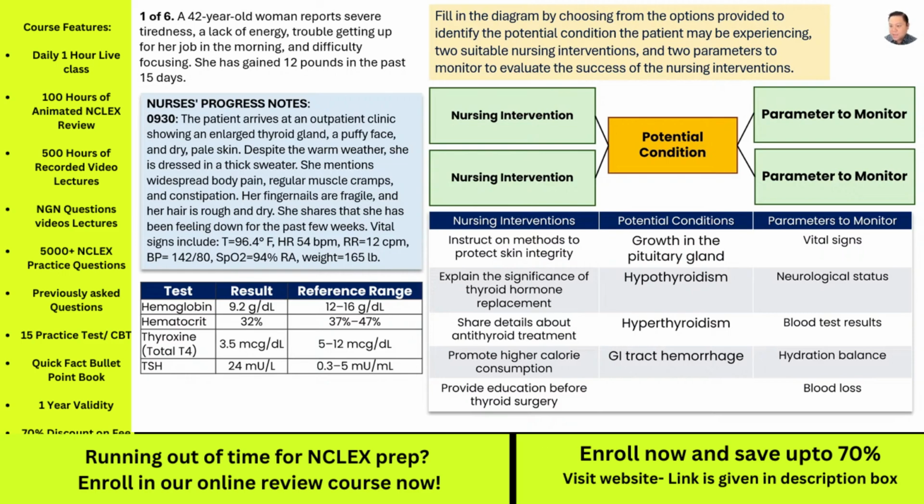So based on the progress notes and the laboratory tests, what do you think would best fit for the potential condition? Well, the answer here is hypothyroidism. So I want you to use the documented observations, the progress notes, and the laboratory results in order for you to recognize the slowed physiologic processes. Then you're going to select that condition. And so I want you to go back into the progress notes and identify those things that would point to hypothyroidism.